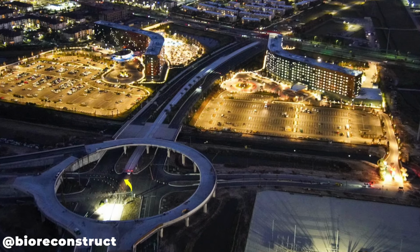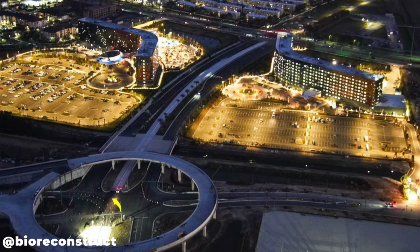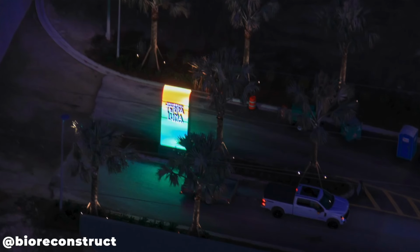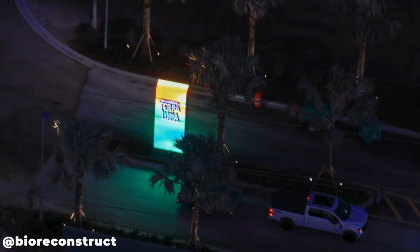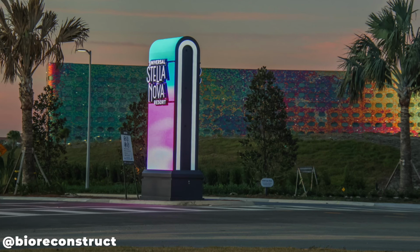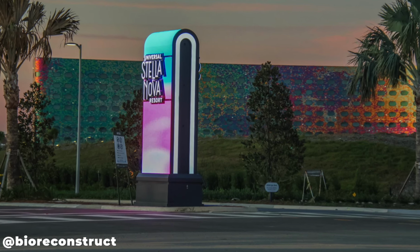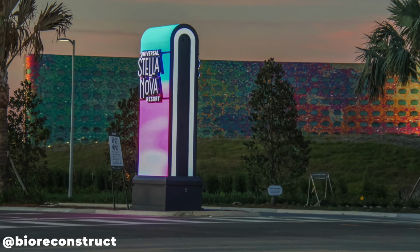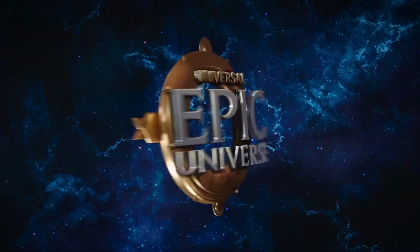And to finish up our nighttime tour, we can see what Stella Nova and Terra Luna look like at night here. And we can also see the newly installed Terra Luna Hotel sign, which is very similar to the Stella Nova sign that we can see right here, as these are sister hotels, and the Stella Nova Hotel has already opened, and the Terra Luna Hotel is opening March 25th of this year. Well, that's going to do it for this Epic Universe nighttime tour.